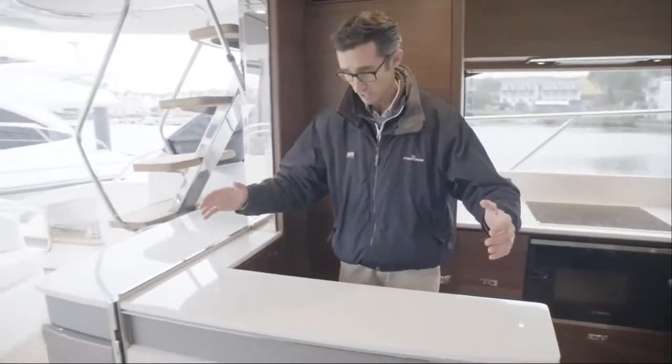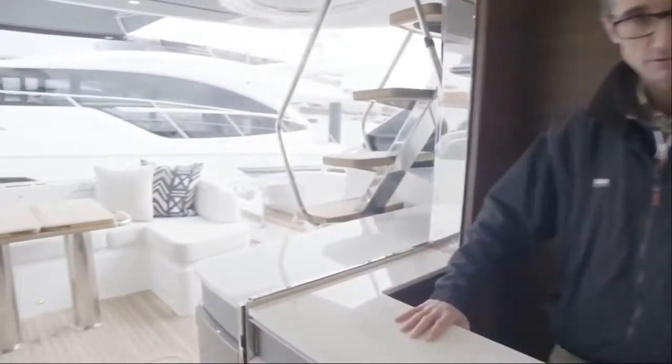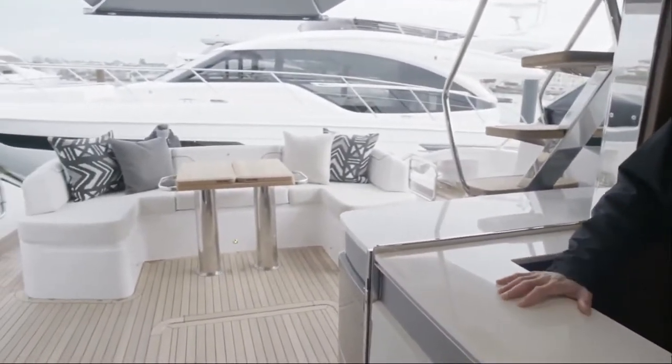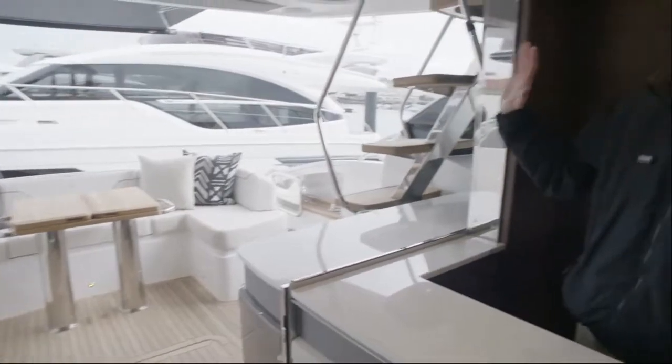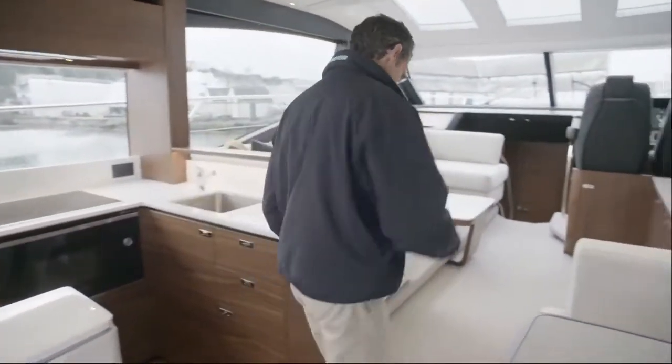And then you have the bar unit, which I think is a really nice place to stand, entertain your guests, converge with the people outside, as well as the people in the dinette should you need them. Obviously this can be closed if it's too hot, or more like in England if it's a bit wet and damp.